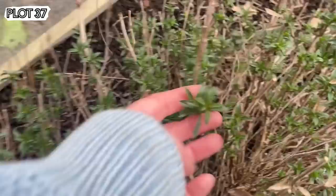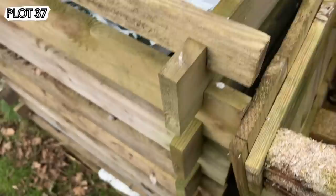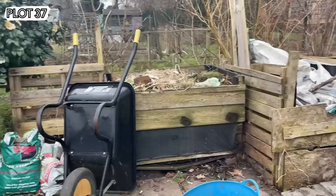The winter savory has had a bit of a chop back. The camellia, this is the one, you know, because the dead one at the bottom, this one's looking gorgeous. Leaf mold, we are well equipped. This is a really, really deep bin and it's pretty much to the top, which is pleasing. That's like a double height one of those stack beds. And we've also got some, this is leaf mold and compost from last year.